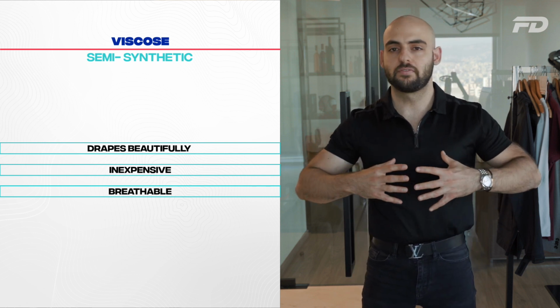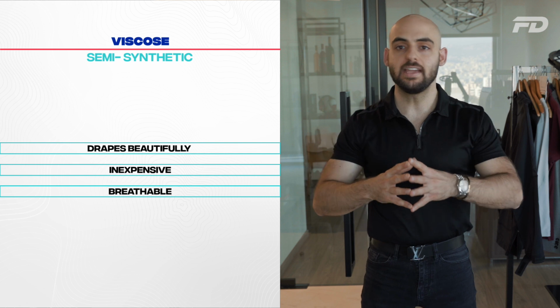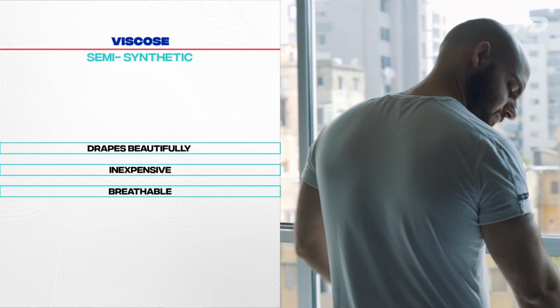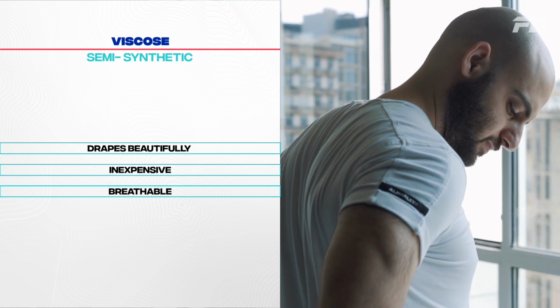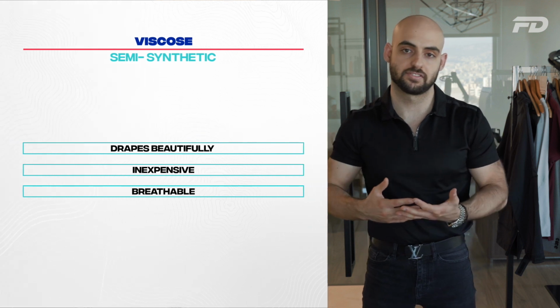So in terms of its production, we're not necessarily limited by how much cotton there is. We also are able to take the raw resources that we make viscose and scale it. So it can be quite inexpensive, especially when compared to cotton. And lastly, just like cotton, it is extremely breathable. So it is a semi-synthetic fiber, but it does not sacrifice any of the breathability or any of those user comforts.